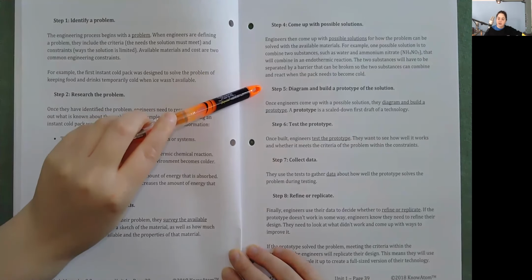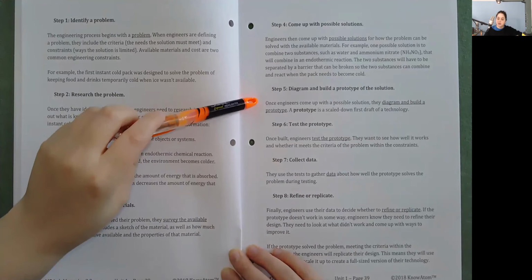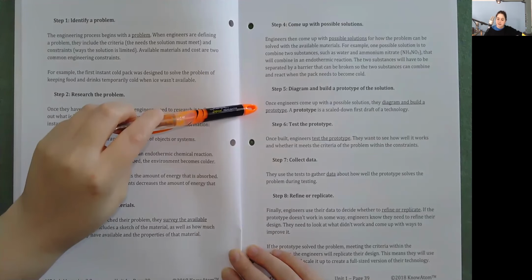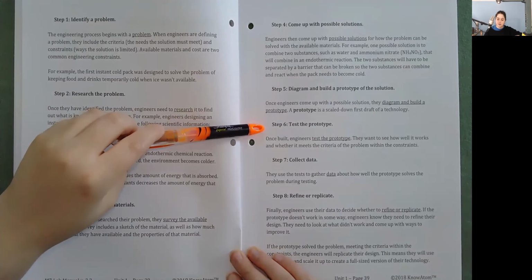Step 5. Diagram and build a prototype of the solution. Once engineers come up with a possible solution, they diagram and build a prototype. A prototype is a scaled-down first draft of a technology. Step 6. Test the prototype.